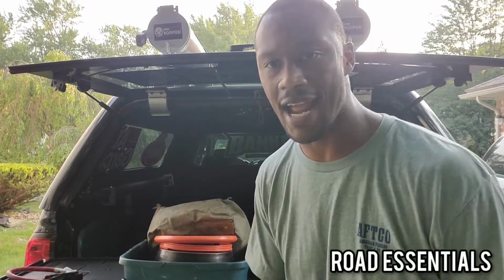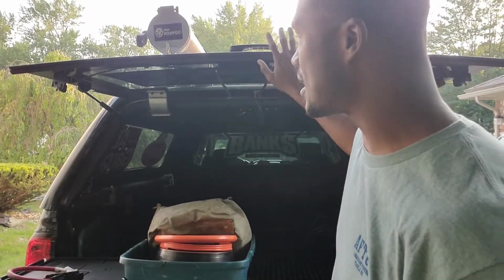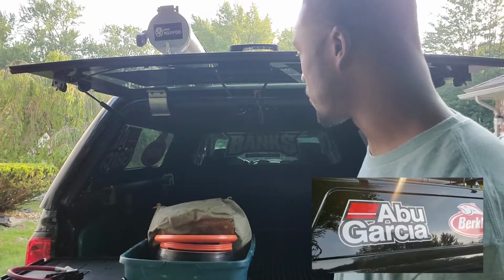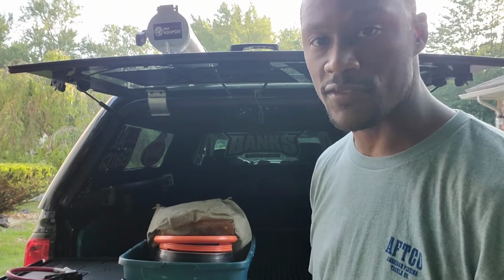One thing this year that I added to my truck was an ARE truck cap. This is the CX Revo truck cap, and it's just gonna give me more space in the truck bed to really carry the items I need to be successful on the water.